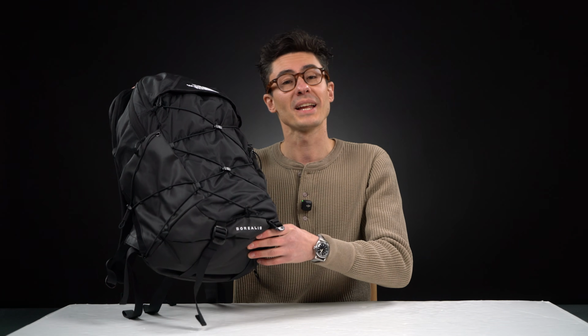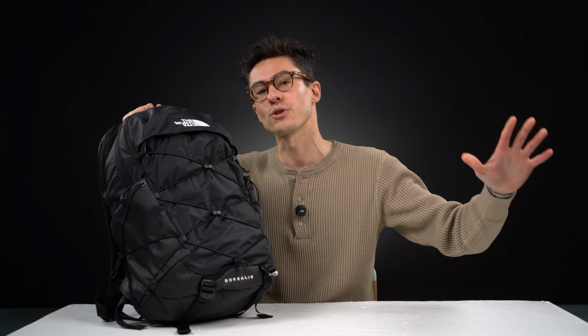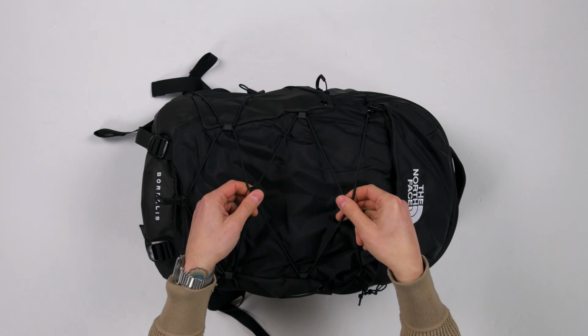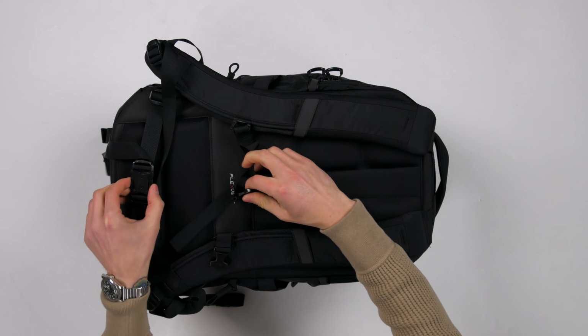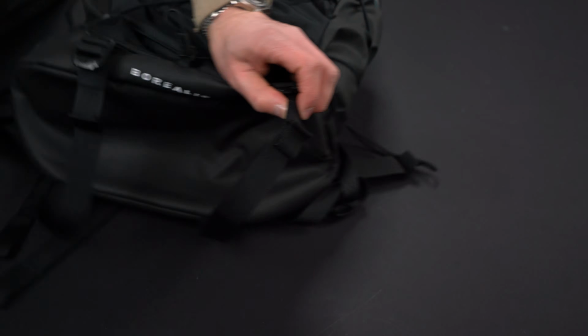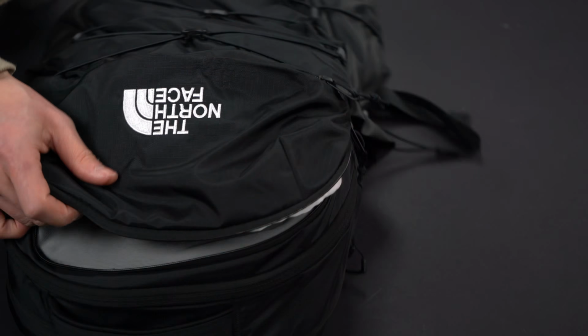Now, if you want something that blends the outdoors with the office or campus, then the Borealis is your all-terrain option. Here are the measurements. You get this external bungee cord system, so great for stowing a jacket, a nicely padded back, and you've got the sternum strap as well as the harness, so extra support when you need it. And there are multiple access points on this bag. There's quick access pockets, water bottle pockets, laptop pockets, lots of handles.